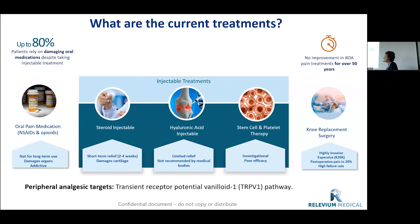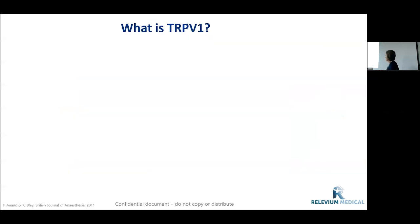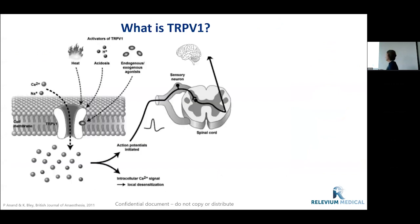A peripheral analgesic targeting transient receptor potential V1, TRPV1, has got fast track FDA approval for knee OA pain. So what is TRPV1? I think most of you know. TRPV1 is a non-selective cation channel. It is activated by a variety of signals such as heat, low pH, and agonists such as capsaicin, which is a natural compound from chili pepper.